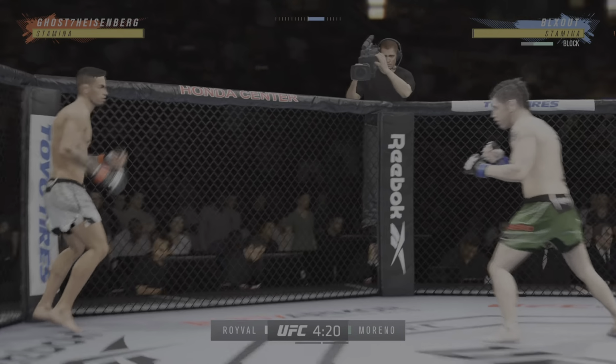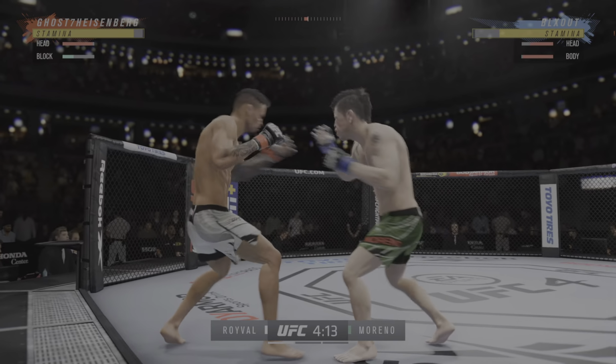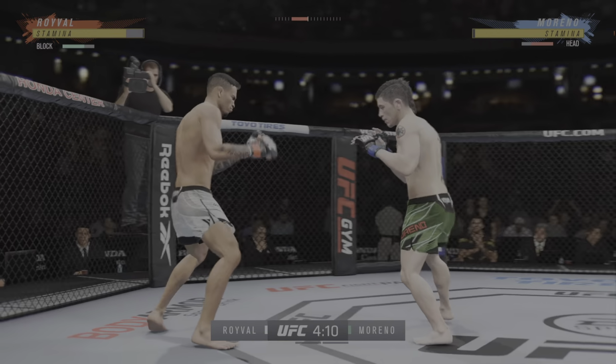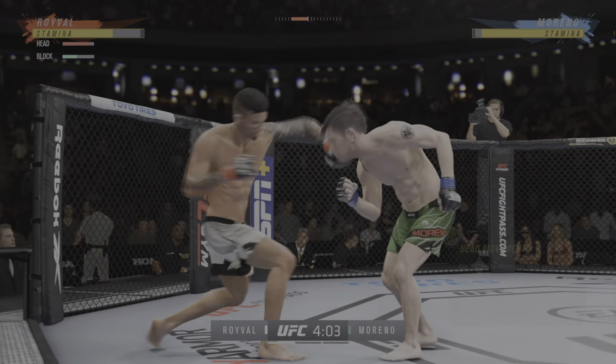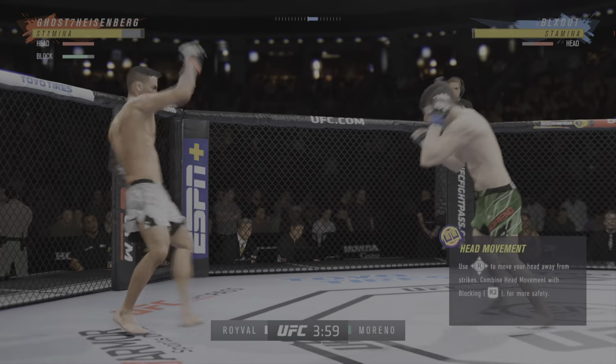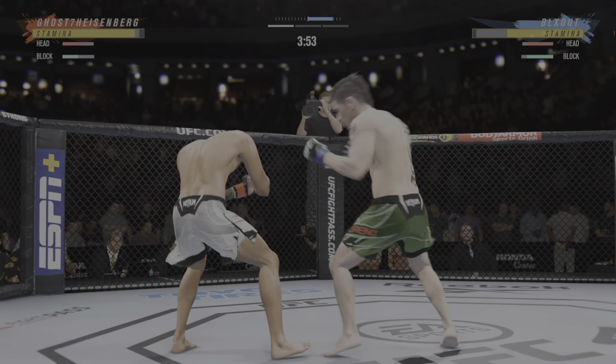Blocks the shot. Good punch. Well, perhaps a sign of things to come as he lands a kick there. Nice kick landed by this gentleman. Liver kick, if you take those kicks, it's gonna shut your body off.